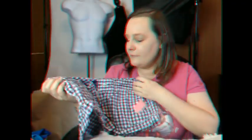American Eagle, these were cute. I wish I was skinny. Like, I couldn't even probably fit one of my legs in here. But these are adorable. I wish I was skinny so I could wear stuff like this.